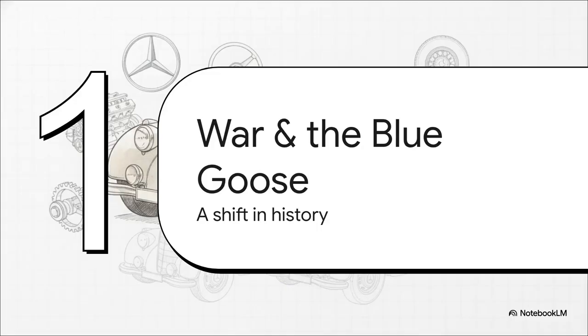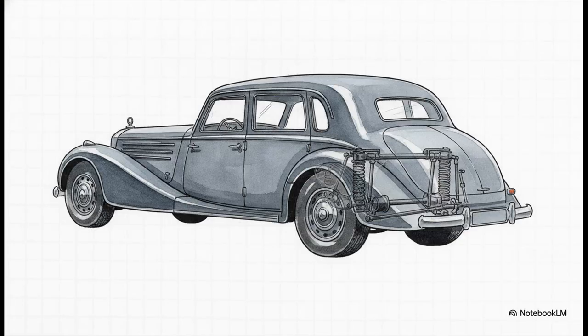Part 4. War and the Blue Goose. By 1939, the geopolitical landscape was shifting rapidly. With the outbreak of World War II, production of the civilian chassis completely stopped by 1940. The vehicle was then adapted for the Nazi hierarchy, which required highly specific engineering modifications for wartime realities. 12 special vehicles, known as the W24 series, were developed on an extended chassis with a massive 152.8-inch wheelbase. These were built as 6-seater convertible saloons and later on as 2-door armored saloons.